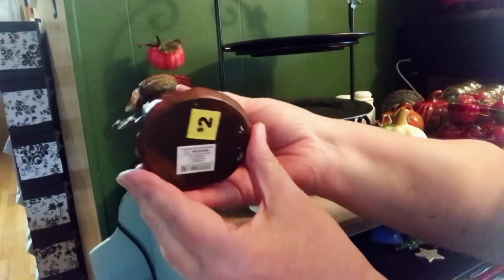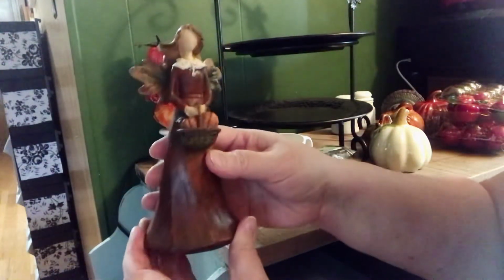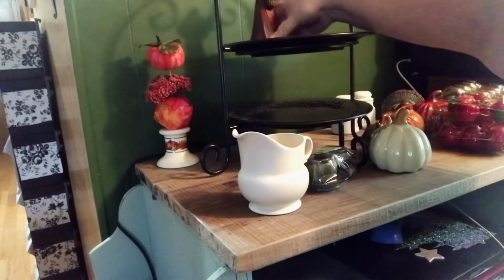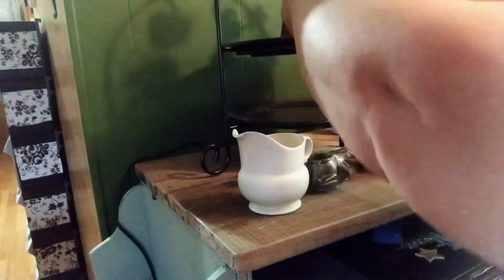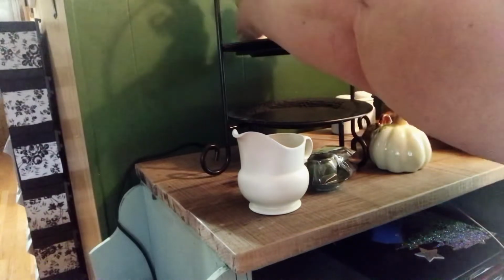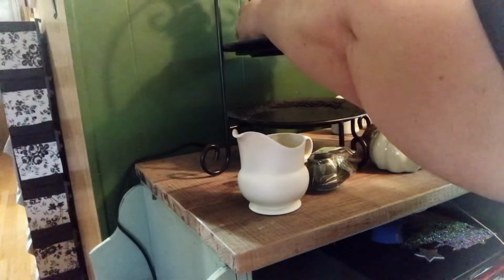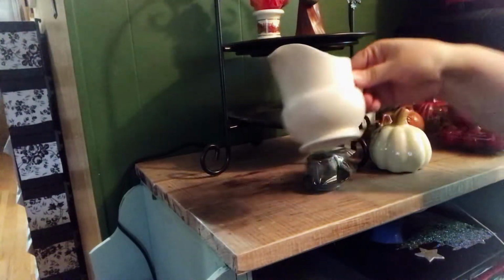I am keeping it very simple today, and I thrifted a few new items for Thanksgiving. I got this little Thanksgiving angel for $2 at Salvation Army, and I'm just going to put it on the tier tray that I had made previously a while back. Now I'm adding the little pumpkin topiary I made in a previous project a couple of weeks ago that I used in a thrifted candlestick that I made.